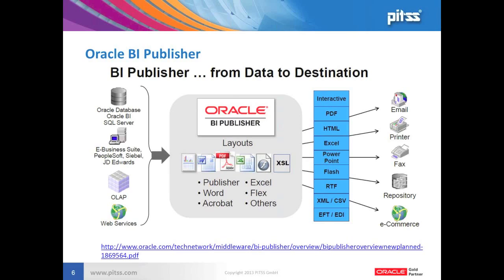Of course, there are some restrictions, but this image shows us a lot of powerful capabilities that at this moment are not offered by Oracle Reports. In the middle of the slide, in this central gray rectangle, we will have some elements that are specific to the layout development part. And here Oracle offers us a native BI Publisher editor, and also we can use a lot of plugins developed for Microsoft Word, Adobe, Excel, and so on.